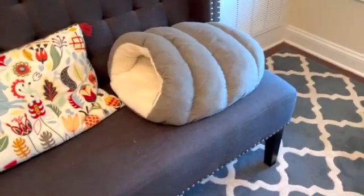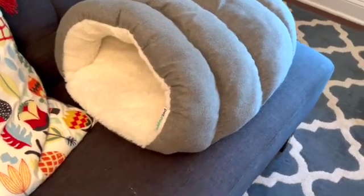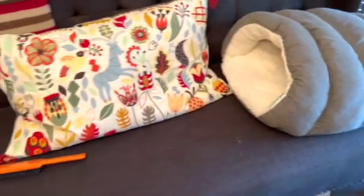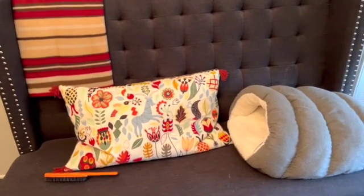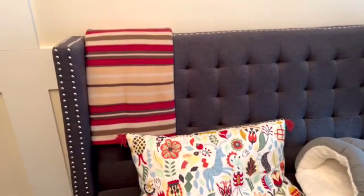And then this is a little igloo cat or small pet bed, which is Lexi's. I also got that for free, as well as this chair. If you've been following me, I try not to buy anything new because I think we waste a lot. So, and then I also got this blanket for free as well.